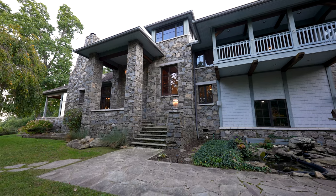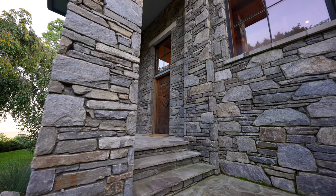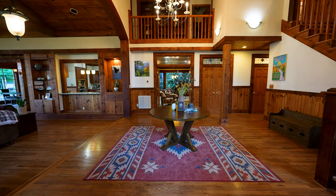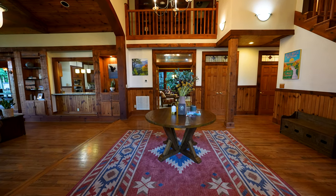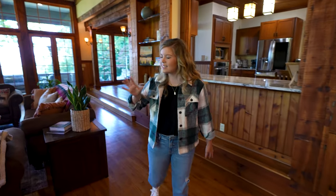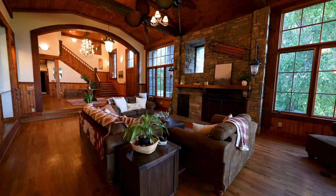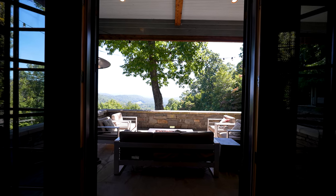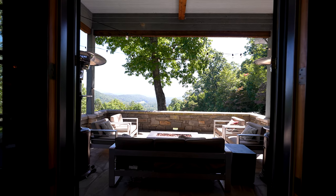When you walk up to this house, you are welcomed by an impressive stone entryway with a door that has a beautiful wood carving in it. This foyer is the perfect introduction for this mansion of a home with its vaulted ceilings and sparkly chandelier. It flows over into the living room that has multiple comfortable couches, a large stone fireplace, and panoramic windows that allow you to look over the gorgeous view.